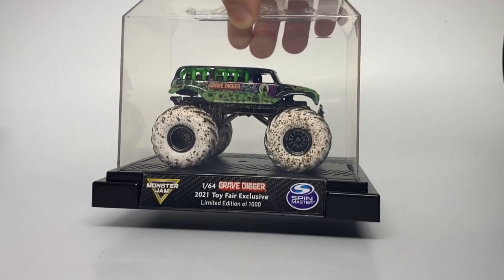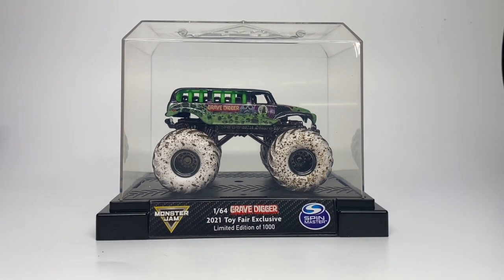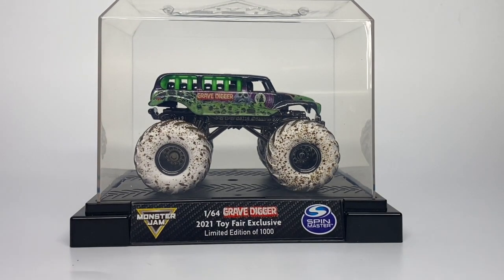So I present to you guys the 2021 Toy Fair exclusive or employee exclusive 1 of 1,000 truck, which is the Gravedigger ride truck. And a lot of people were not expecting Gravedigger to come back again. Neither was I until they told me they were doing this.